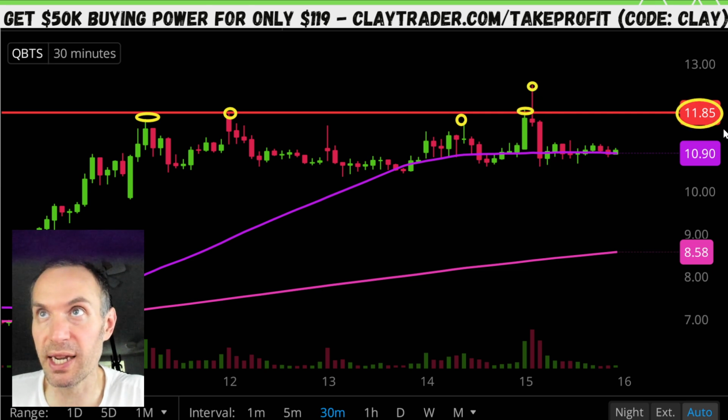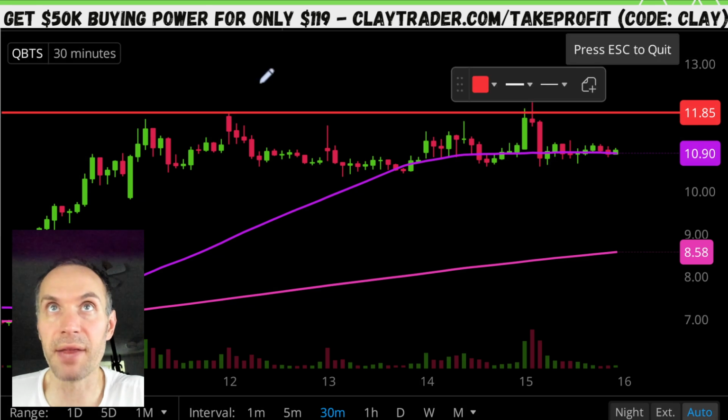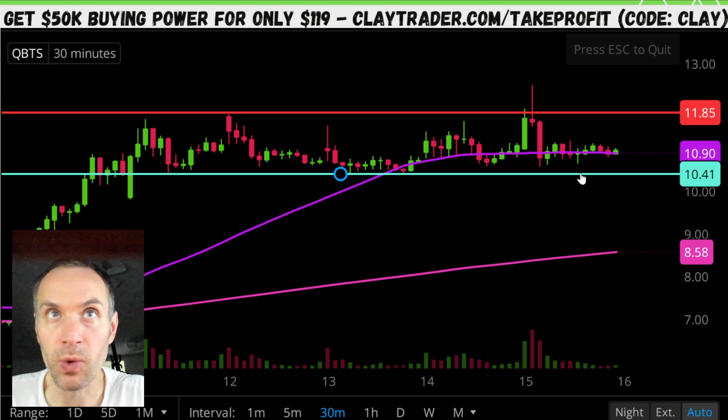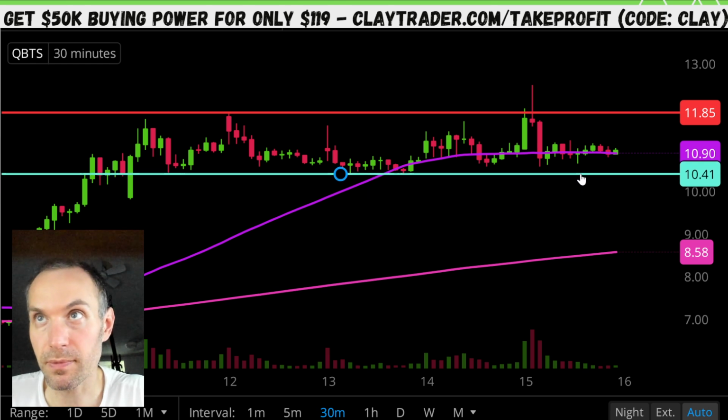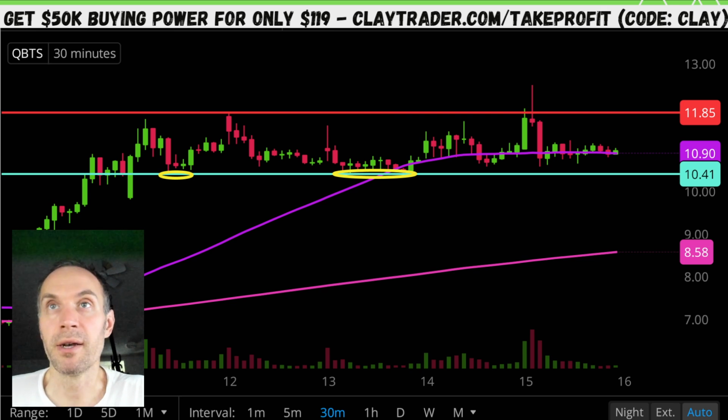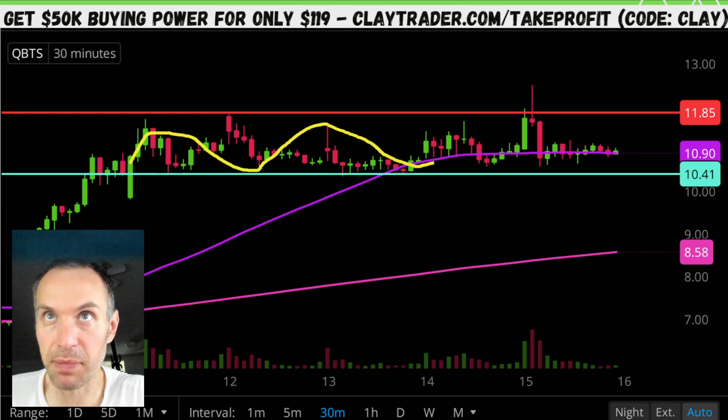So generally speaking, 11.85. And then on the flip side of things, in terms of areas of support in the bottom part of the channel, we have this area right here at about $10.40, where you go through the history and you can see support, on and on. So right now, yes, today, not the greatest individually, but when you look at things from the bigger picture, it's essentially just this big old sideways channel.